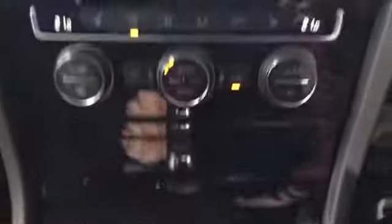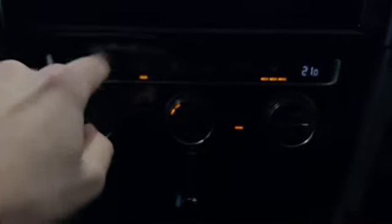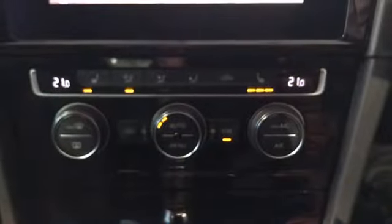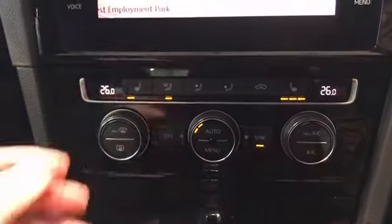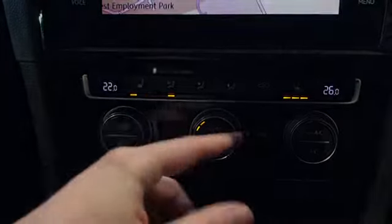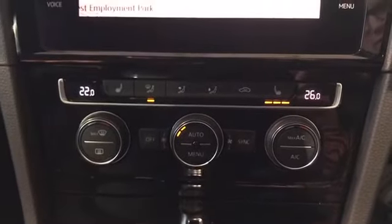We do have our dual zone climate control and heated seats for the driver and the front passenger. Basically the driver and the front passenger can change their settings. So, if I want mine a bit hotter, I can do so, and the passenger might want theirs a bit colder, they can do so without affecting each other. It's a nice little feature, means there's no more arguments if the car is too hot or too cold.